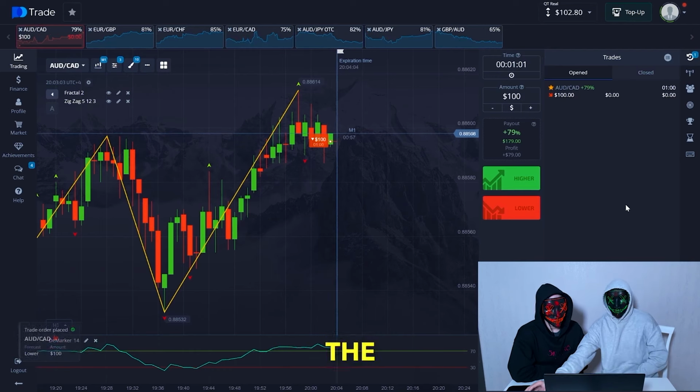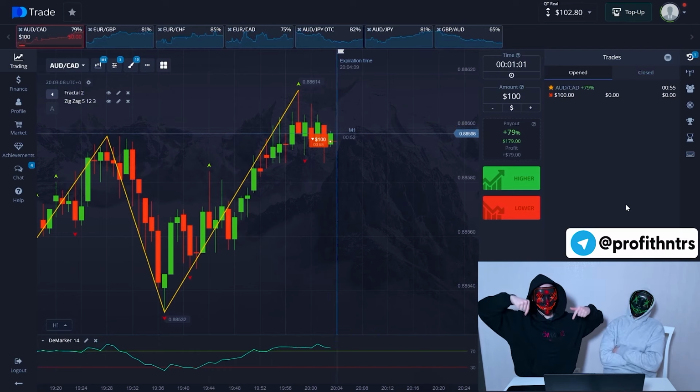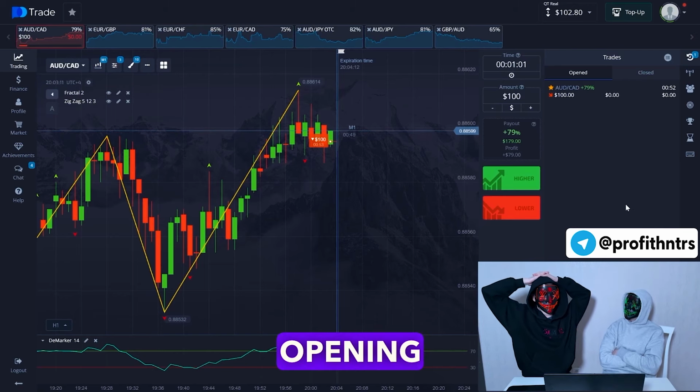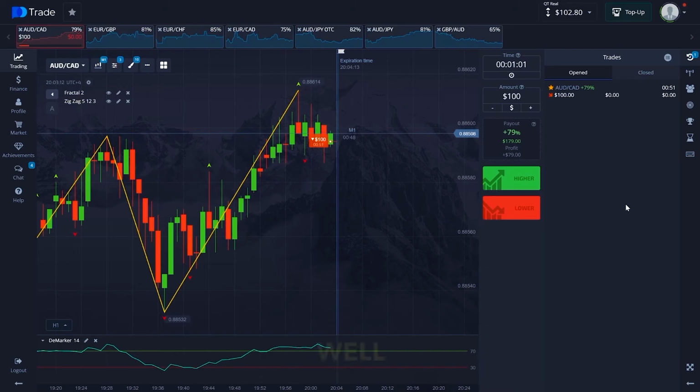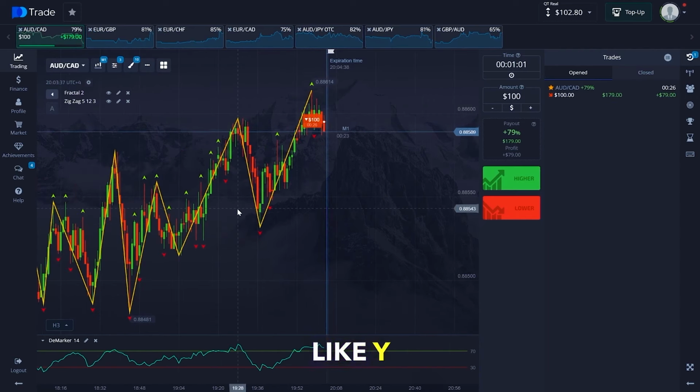Pay attention to the DeMarker indicator. Wait for the perfect position to enter. And I think it's worth opening right here downward. Well, friends, as you can see, here comes the help of our zigzag indicator. As you can see, then a descending line will be drawn.